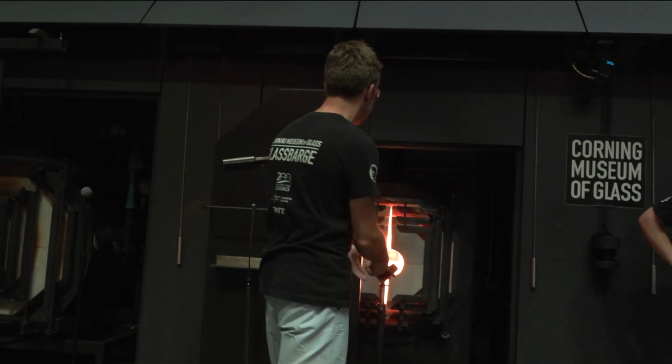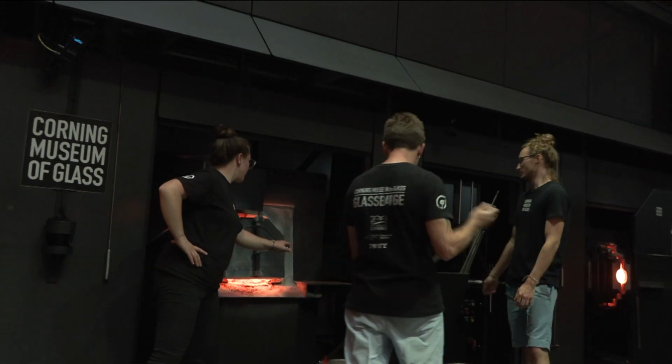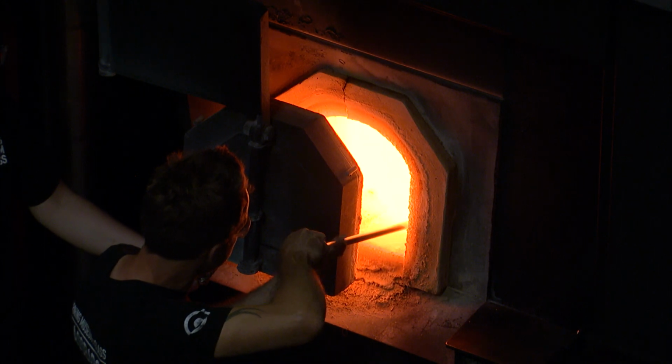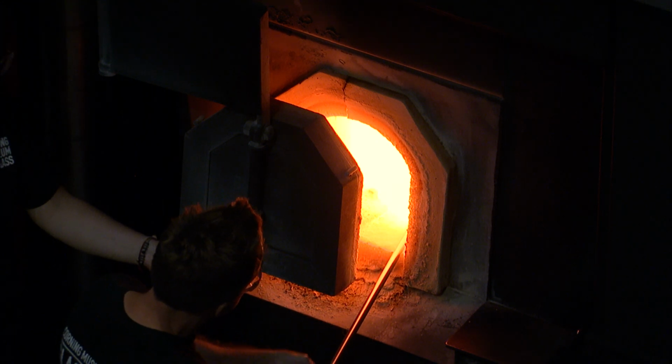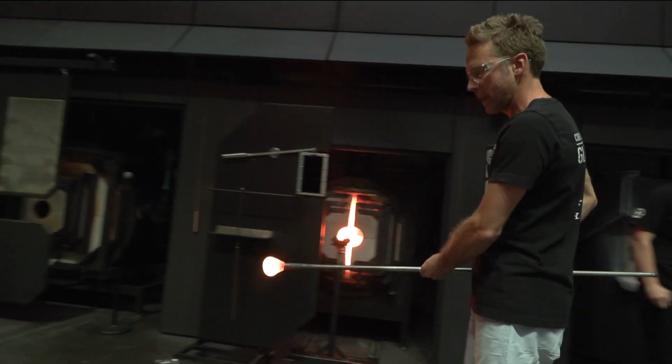But yes, Chris is going to get started. We've got Chris Rochelle here, Michael Beam, and Katie Hubbs, our three main glass workers for today. Everything we make starts out pretty much the same way. We need to get glass on the end of a pipe, so we are winding a little bit of clear molten glass around this hollow stainless steel blowpipe.